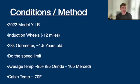So the conditions and the method: this is a 2022 Model Y long range. I do have the induction wheel, so notionally that gives me a 12-mile hit. It takes the best case scenario advertised range from 330 miles down to 318 miles. But keep in mind, at this point, the car is now over a year and a half old. I've got 23,000 miles on the odometer. Again, you call it probably 18, 19 months old, something like that.